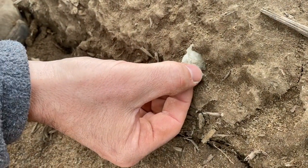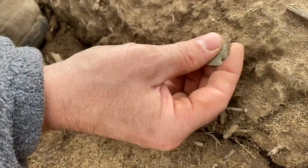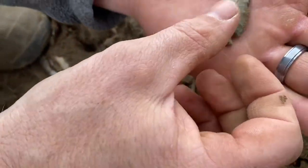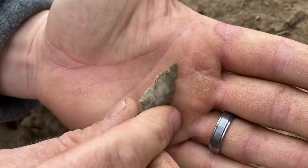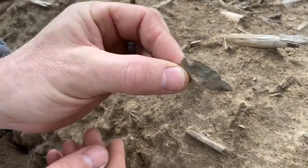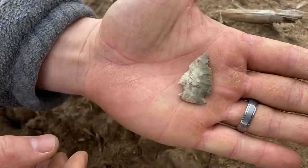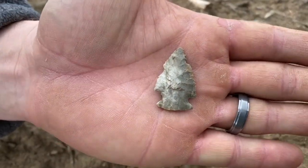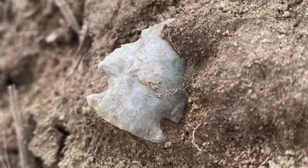Let's see. Oh yeah, it's got a tip. Oh, nice. Not too bad. Really, look how thin it is. That's really cool. Super thin. Great flaking on it. Great base. And good color. Yep, looks like a piece of Indiana green. Very nice. Alright, I'm on the board.